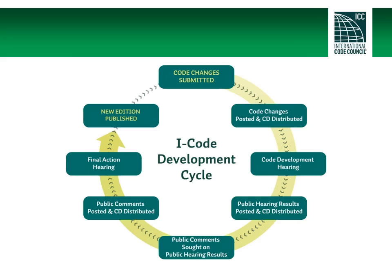After the code development hearing, the results are collected and posted online for review. There is then an opportunity to submit formal written public comments. These are collected and compiled into a single document, and each is given a unique number. During the formal in-person final action hearing, all comments are heard by the assembly in attendance. The governmental members present vote then on whether to approve as submitted, approve as amended, or disapprove each comment. The sum of the approved code change proposals and comments then becomes the new edition of the code, which is published after editing of the document is completed. And then the process begins again.